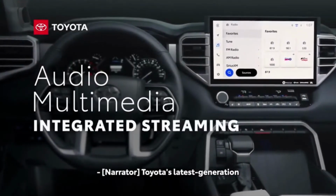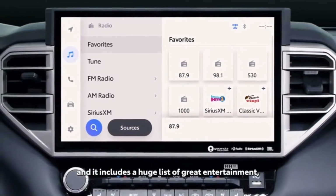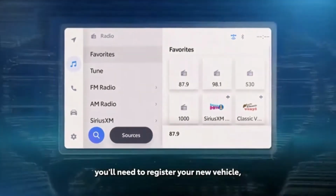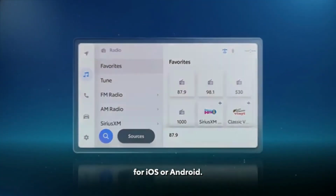Toyota's latest generation audio multimedia platform has arrived, and it includes a huge list of great entertainment, convenience, and connectivity features. To make the most of it, you'll need to register your new vehicle, which can easily be done using the Toyota mobile app for iOS or Android.